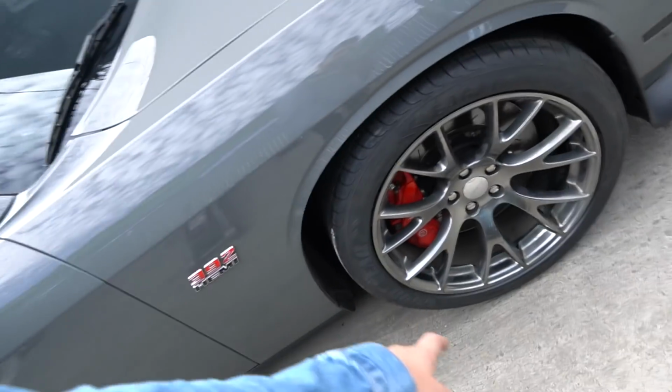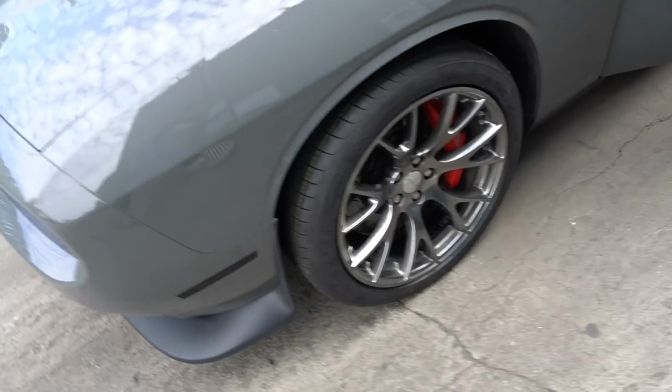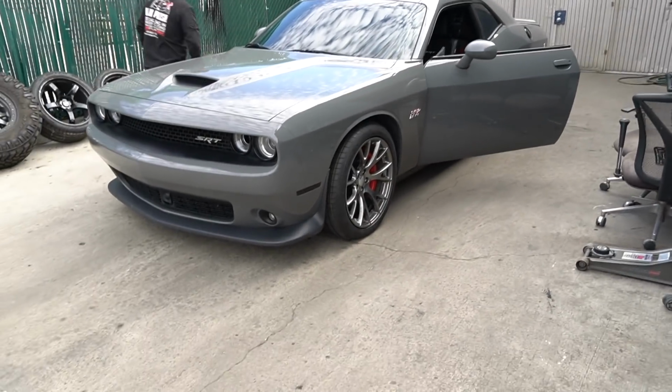Now it's time to head home and get these all cleaned up, because they have been a little dirty in storage, but get them all cleaned up and ready to go. SRT is back to being stock, guys. This is the stock life right here.